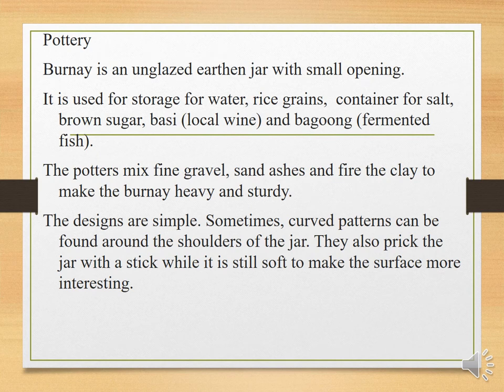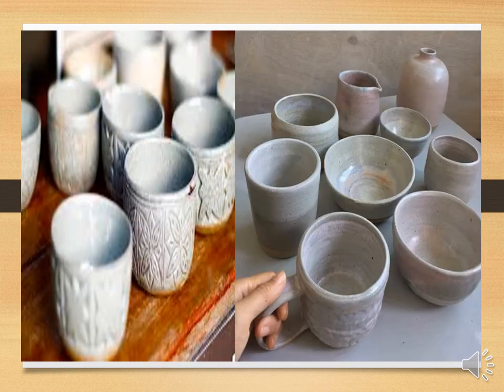Pottery. Burnay is an unglazed earthen jar with a small opening. It is used for storage for water, rice grains, container for salt, brown sugar, basi or local wine, and bagoong or fermented fish. The potters mix fine gravel, sand, and ashes, and fire the clay to make the burnay heavy and sturdy. The designs are simple. Sometimes curved patterns can be found around the shoulders of the jar. They also prick the jar with a stick while it is still soft to make the surface more interesting. So this is the example of burnay.